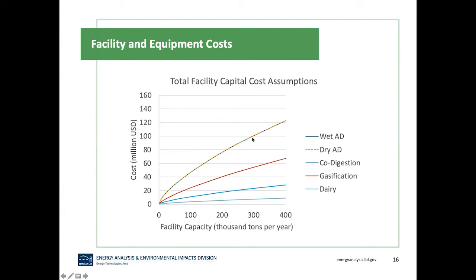So for wet and dry AD facilities, we don't quite have enough information to confidently say that those costs are different. All those data points exist in the same space. So we use the same cost curve for those. And then, as I mentioned, as we expand this model, we will be adding gasification facilities as well as dairy digesters. But the third facility type that will be in the results today is co-digestion at wastewater treatment plants. So for that installation, it's much cheaper because we're assuming the digester is already built and already has that capacity to take in the waste. You just need to build handling equipment, so a storage tank and a blending tank and the associated pumps for that in order to take in extra waste and put it into the digesters.